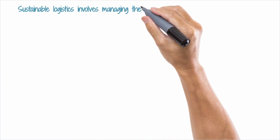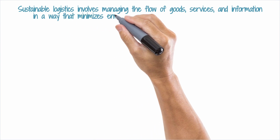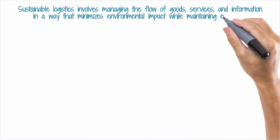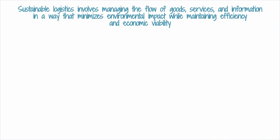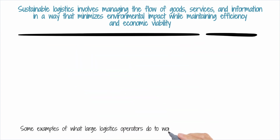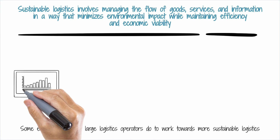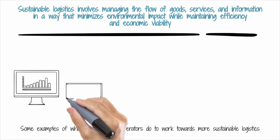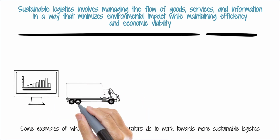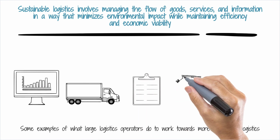Sustainable logistics involves managing the flow of goods, services, and information in a way that minimizes environmental impact while maintaining efficiency and economic viability. Now, can some of this be relevant for healthcare, and how? A healthcare worker plays a vital role in ensuring smooth operations and high-quality patient care. Understanding sustainable logistics can help make a meaningful impact on the environment while improving daily work processes.